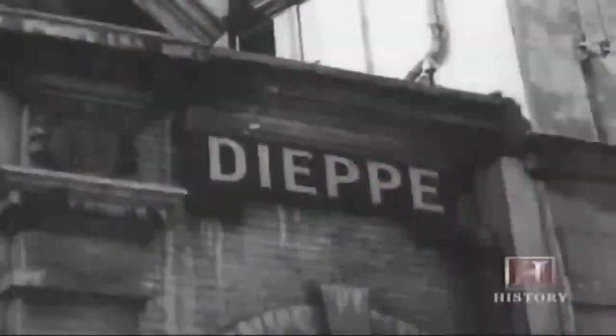During the summer of 1942, a one-day raid along a 10-mile stretch of the French coast that included the town of Dieppe was organized to test Allied readiness to pull off an invasion. It was primarily a British managed operation. It was a Canadian division with some Britishers and some American Rangers, and they attempted to storm the port of Dieppe in August of 1942.